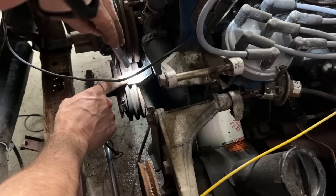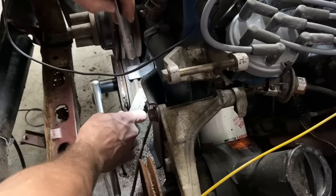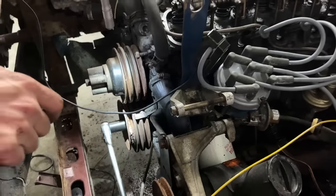14, 10, 6, 2, 0. Well, that's dead on then because it was right about there. That's 10 degrees. And the vacuum advance is not hooked up. I just checked that. So our timing looks dead on.